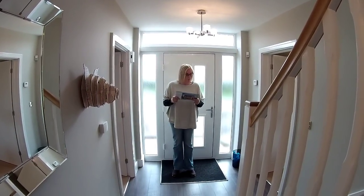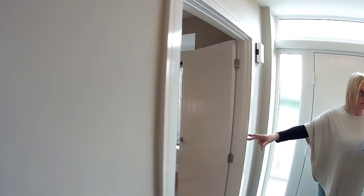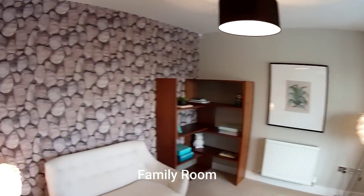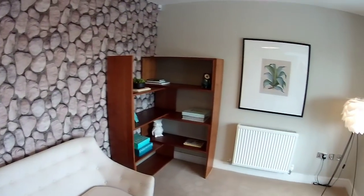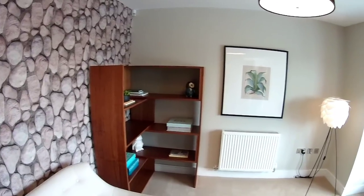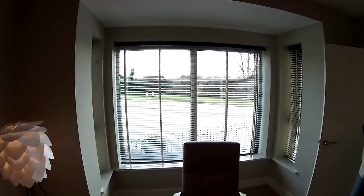Where to start? I think if we start on this side, this is the family room on the plan. So this is 3 meters 23 by 6 meters 37. Oh, look at that bookcase. That's amazing, that's nice. So look at that big bay window. That is large.